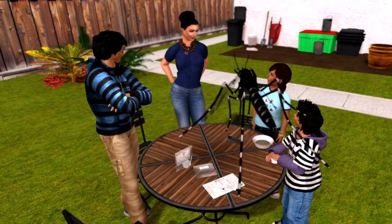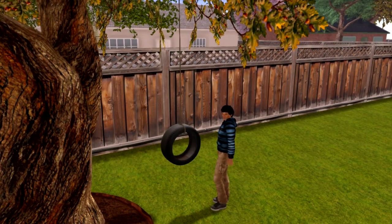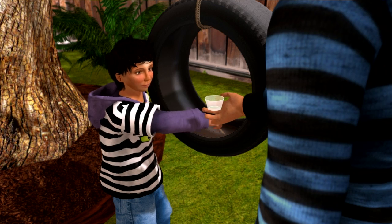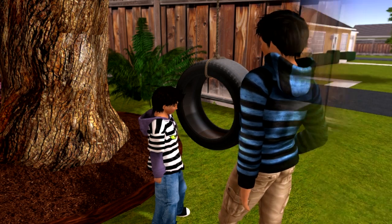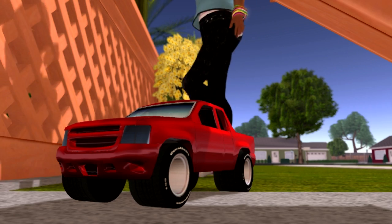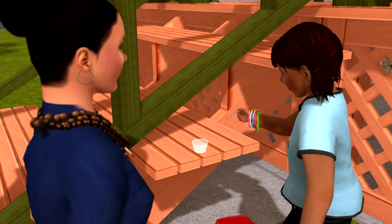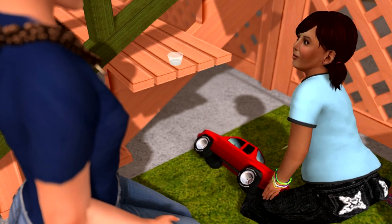Let's split up. Boys, you take the backyard and the girls will look around up front. Be sure to dump the water out once you have your samples. We need to ask Dad to drill holes in the bottom of this tire so the water drains out. Can't leave the water standing around.